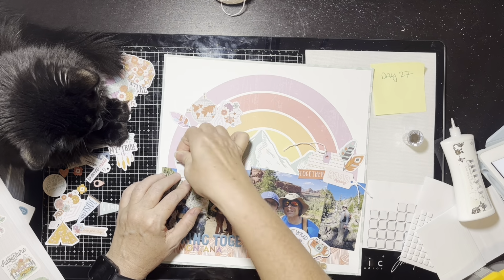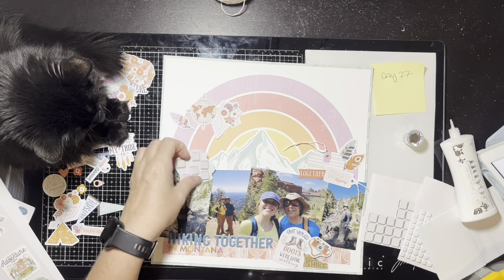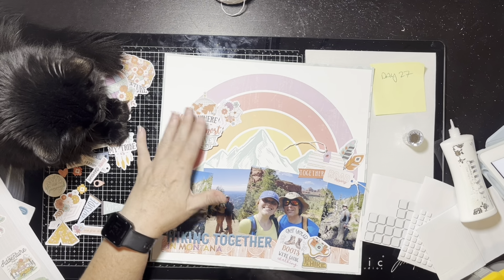Here's where I'm putting that phone behind there. But yeah, these pictures I thought were great. I was kind of proud of them. My daughter's really good about taking pictures. My husband, bless his heart, he'll go somewhere.